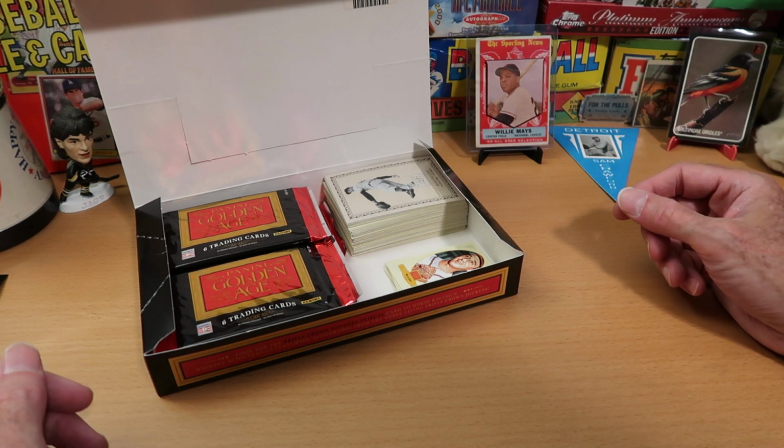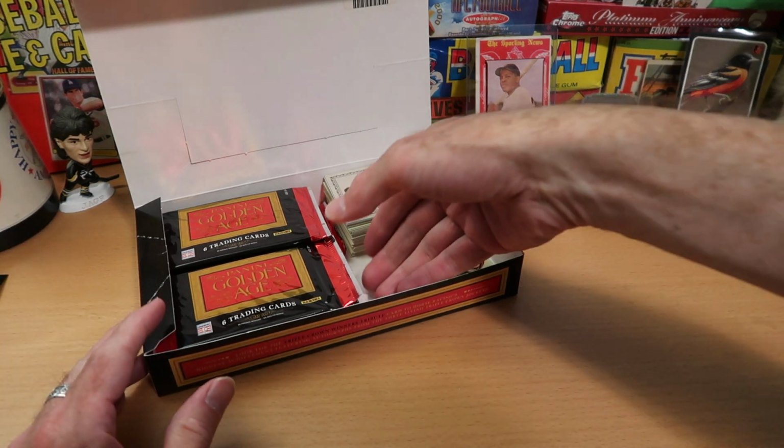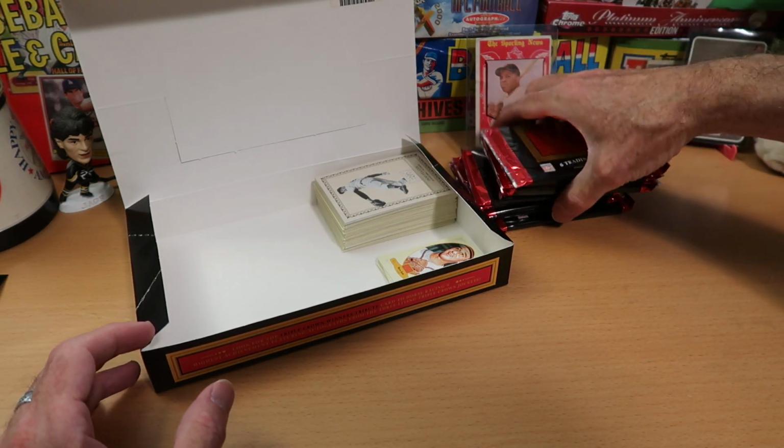For the second half of the box, we are owed a Relic card. You get an autograph card and a Relic card in every box, so we are going to get a Relic card out of here. We should, anyway. So here we go. Let's get into this.